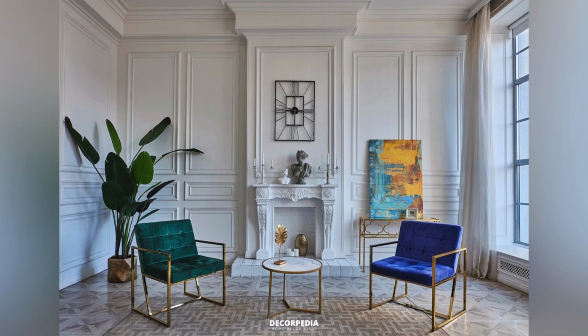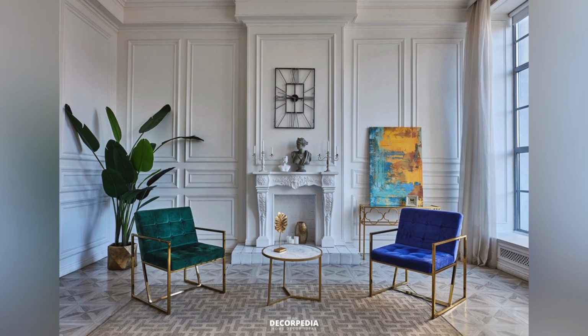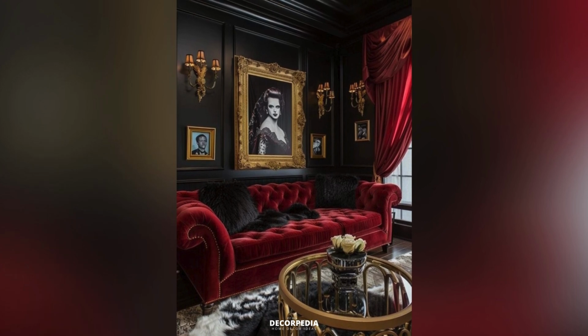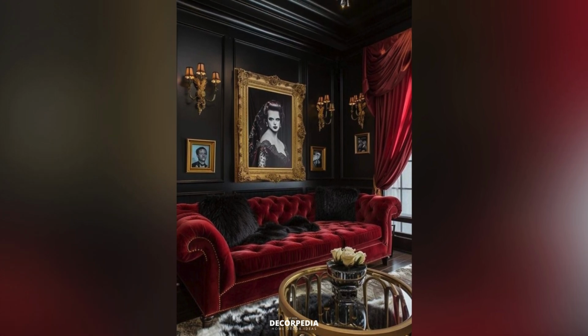What role does symmetry play in this design? Symmetry creates balance in Hollywood Regency interiors. Use matching lamps, chairs, or artwork on either side of a focal point like a fireplace or sofa.